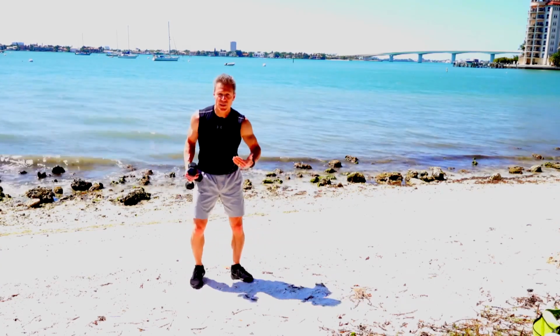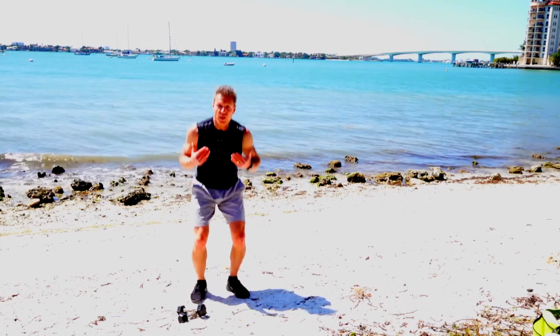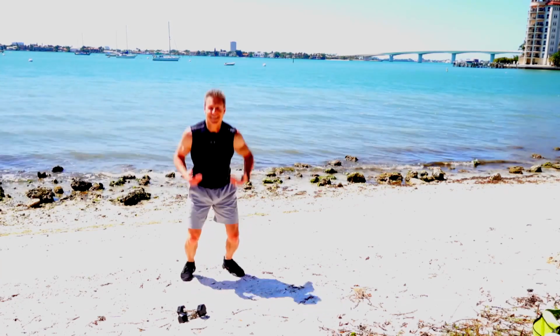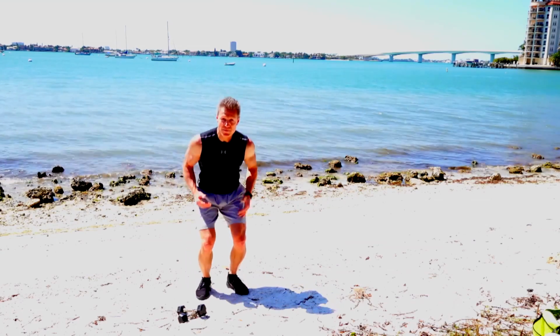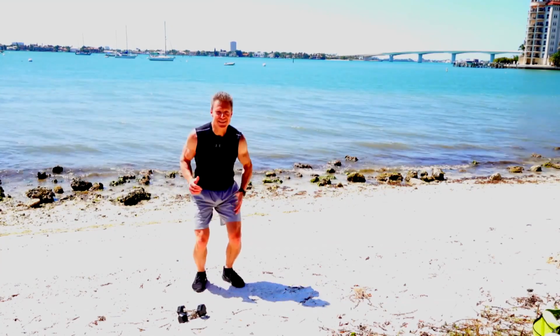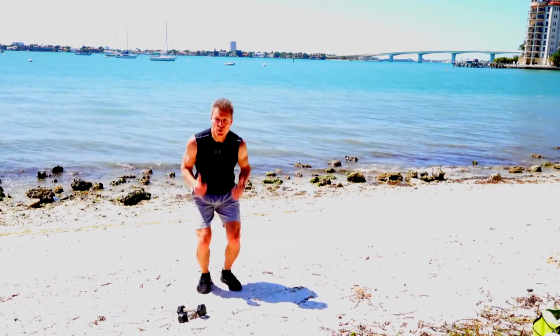Now what I'm going to do is a hop. You can throw the weights down. So all we're going to do is hop forward and then back, okay? Now, if you're just learning, you just march in place. That's okay. Otherwise, we're going to be right here. Nice and easy. So you're hopping forward. You're getting that heart rate up at the same time. Nice and easy. That's it. You're good. Focus, focus, focus. That's it, guys. 3, 2, one more.